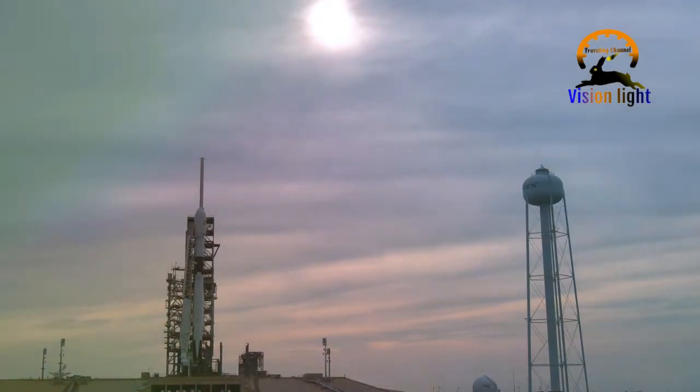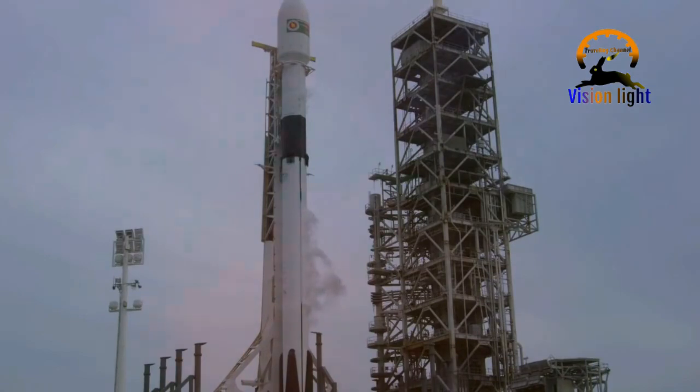SCLD on countdown and officially scrubbed for today, preparing for a 24-hour recycle. And we've just received final confirmation that we are standing down today due to a violation of abort criteria. The vehicle and payload are in good health. The next launch opportunity is tomorrow, May 11th.